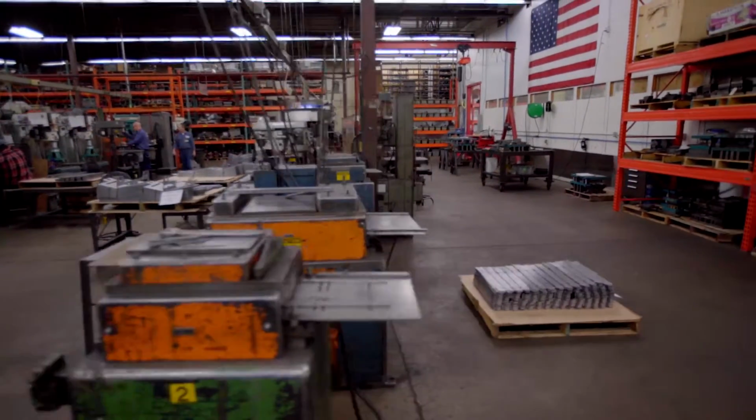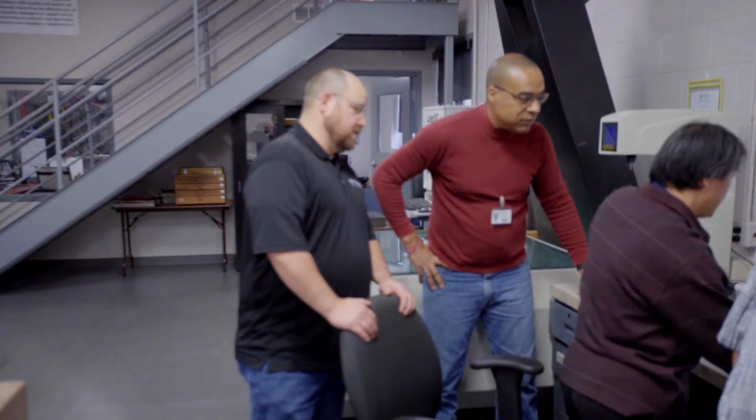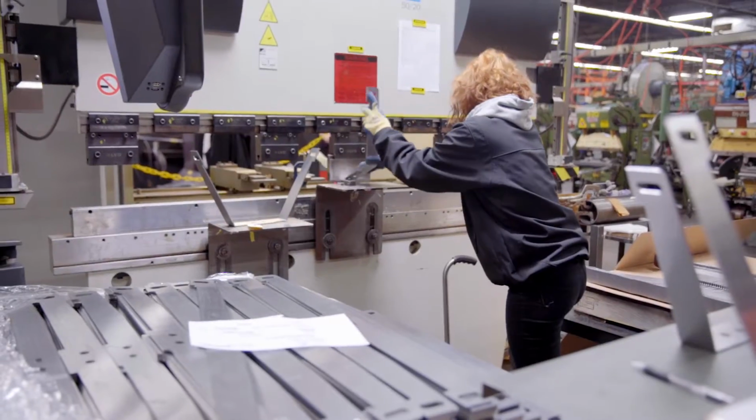It's critical to our success that we make quality product. We have the highest level of equipment, the highest level of inspection, we have the highest level of operators. We're perpetually looking for continuous improvement. That's just everyday business at Tempco.